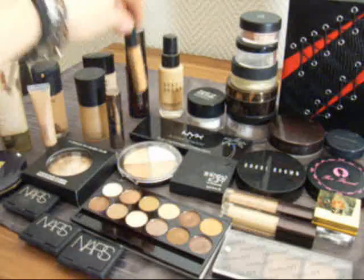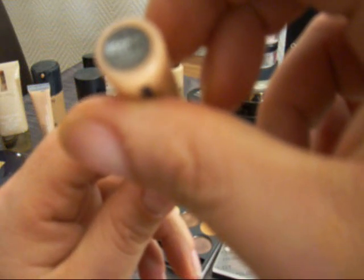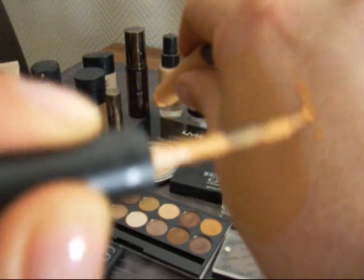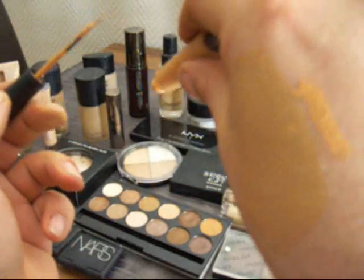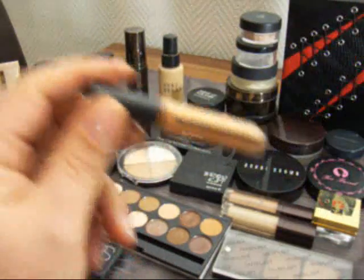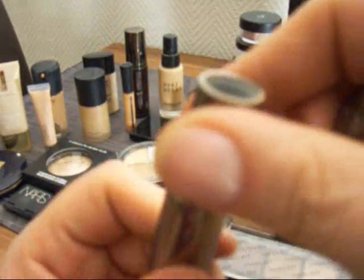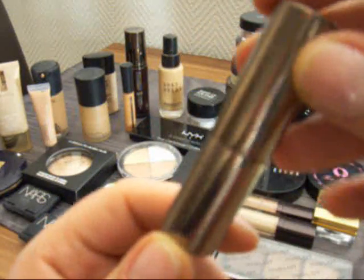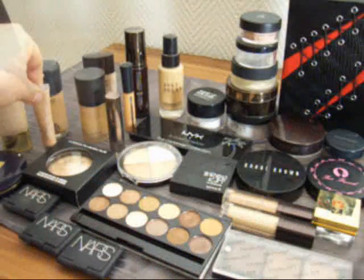Speaking of Armani, the concealer, a lot of people love this. This happens to be the number 2, and it works. It covers up dark circles, but too drying for my eyes, so I wouldn't repurchase this one. Hourglass, this is what I used to use on my forehead for my hyperpigmentation. Worked really nice. I like this concealer, but also not for underneath the eyes. It's also too drying for me.